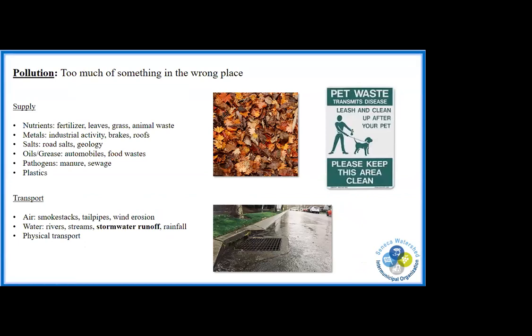And this is something that I don't think a ton of people, as I've talked around the watershed, spend a whole lot of time specifically thinking about: what do we really mean when we talk about pollution? And there's two sides to pollution. On one, what we're really talking about is there's too much of something and it's in the wrong place.